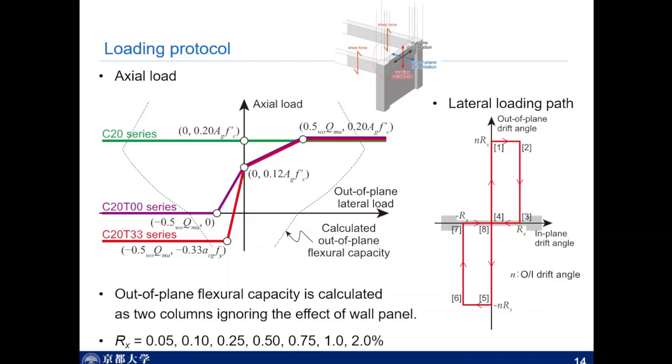and then the axial load is now constant. And this is the compression side. And on the tension side, we have two routes. One is to the zero axial load, and one is the tensile axial load, defined by the ratio to the tensile force in the reinforcement.